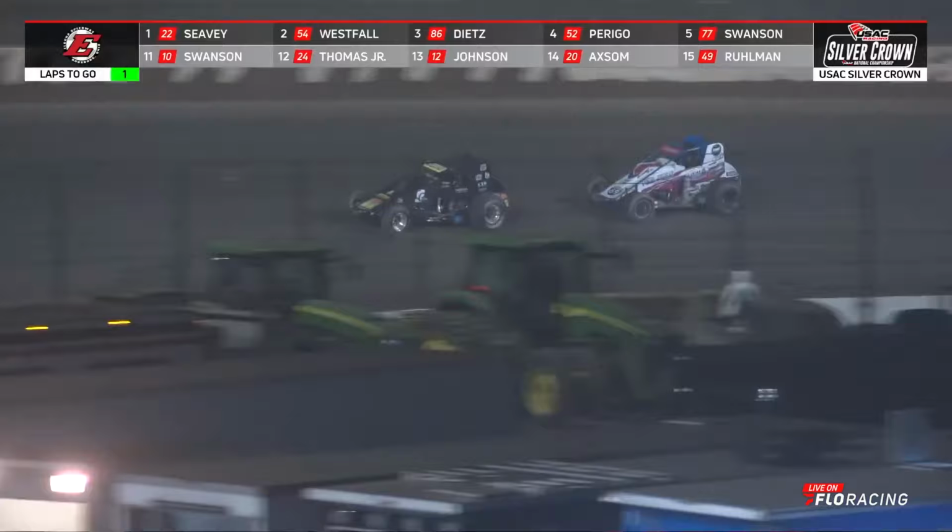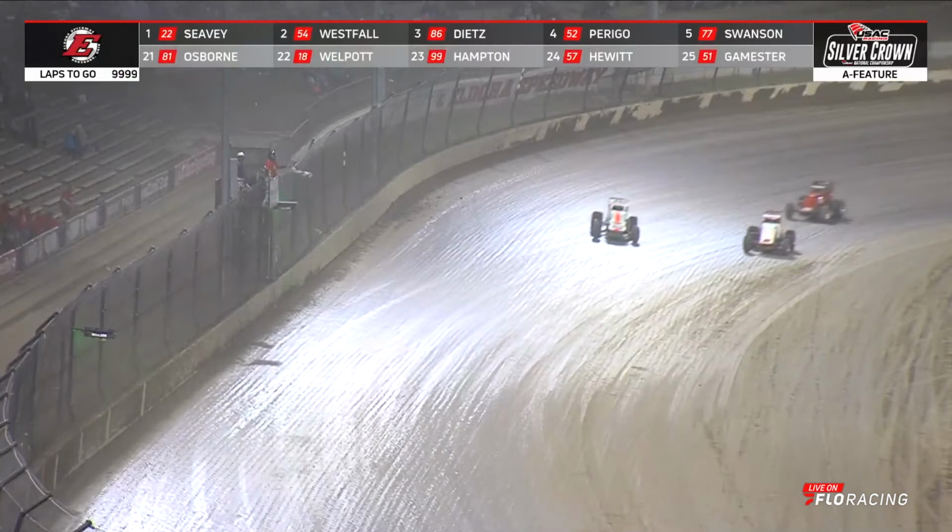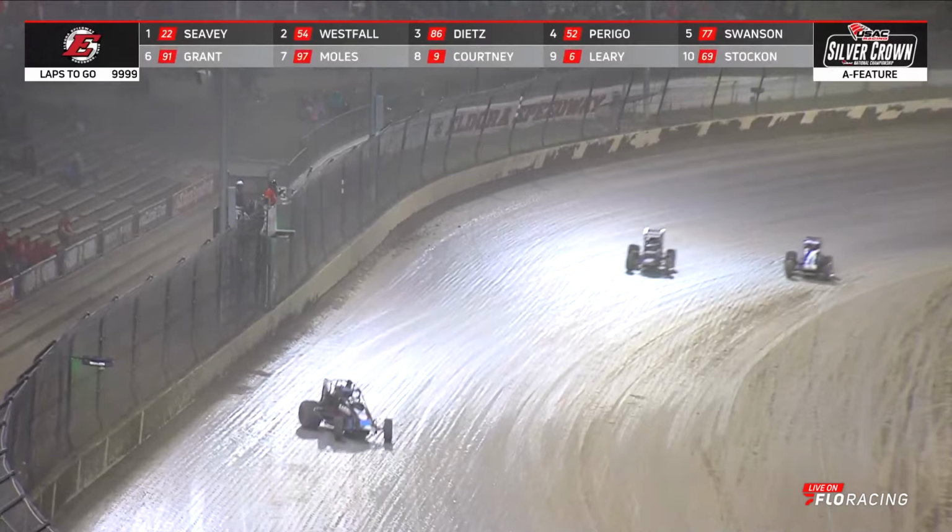White flag's been displayed. This is checkered flag out of four. Well, this guy deserves a whole lot of credit, ladies and gentlemen. You've seen a little piece of history as Logan Seavey has got it done. Picks up his third feature event win of the night here at the 41st running of the Four Crown Nationals presented by NK Telco.